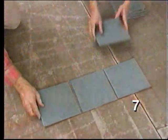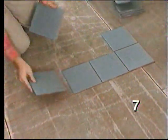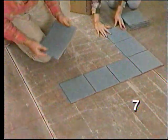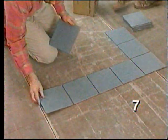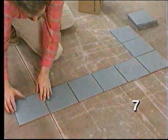Determine the best layout before setting the tile by finding the center point and test fitting a few rows. Try to leave full tiles in the most visible areas and avoid rows with less than half a tile by shifting the layout a half tile one way or the other.